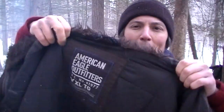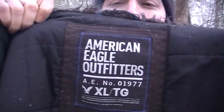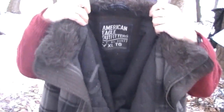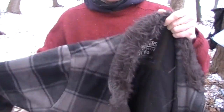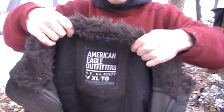Okay guys, last but certainly not least, I want to show you my greatest thrift store find ever. And you may have seen this in some of my other videos, but it's this American Eagle Outfitters coat that cost me $15 at a thrift store. And this is the absolute best coat that I have ever worn for the woods. Once again, there's other types of warmer coats. There's other coats for other purposes that are very warm. As far as what I do, this is the absolute warmest coat for any activities I've done and time that I've spent in the outdoors.